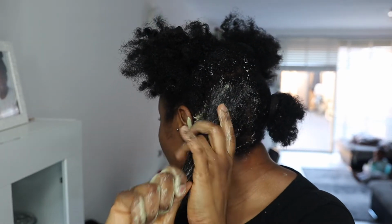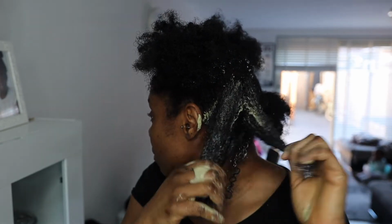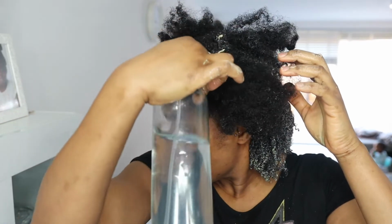When I'm done, I'm going to wear a shower cap for like 30 to 45 minutes. After which, I'm going to rinse off the treatment and my hair is ready for styling.